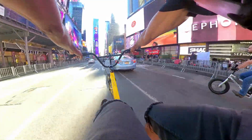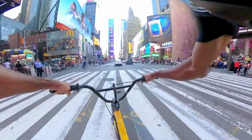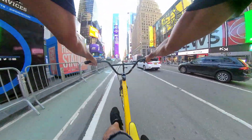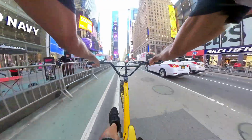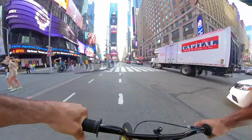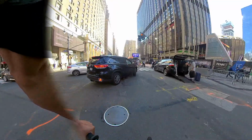But anyways, here we are, Times Square, riding around, trying to get a little sprint on, but the wind's blowing against me, but I'm trying the best I can to keep some speed going. And the way the wind's blowing, my bike goes a little to the left and right when I pull the front wheel up, so it's kind of hard to keep it up. It's not a really great manual day for me.